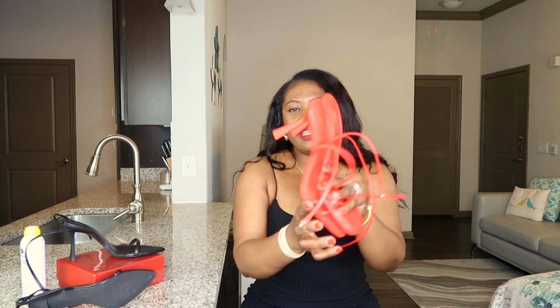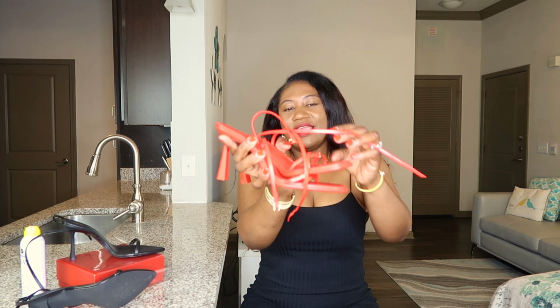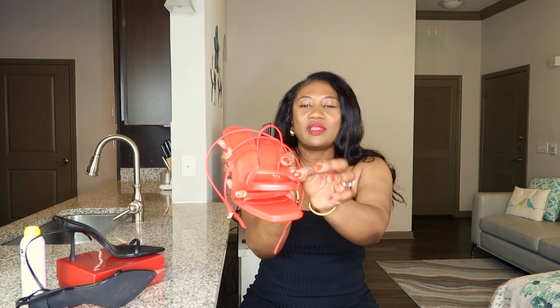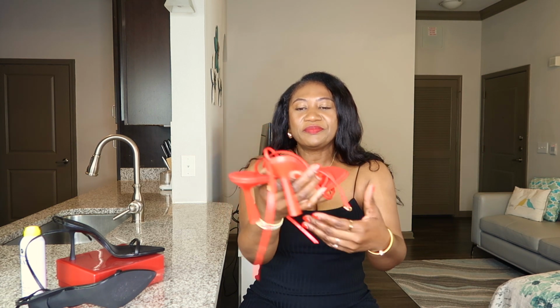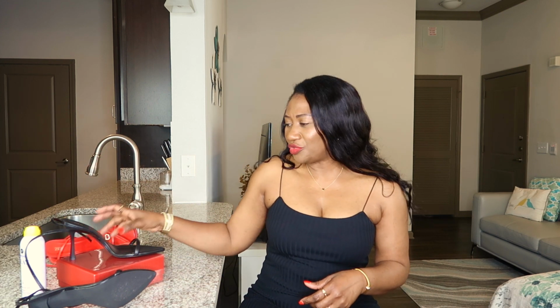I really love this. I love the fact that the heels are not so high. They are strappy sandals. This one has some kind of like gold detail here. I've been wanting a red sandal for a long time. I have red pumps, but I've been looking for a really nice red sandal that will go with my outfit for this summer. And I saw this one. I got it during the Zara sale. I can't remember how much.